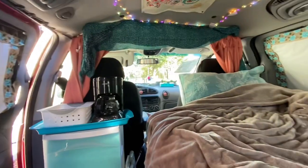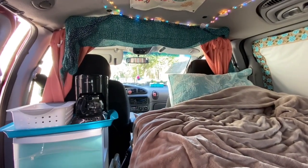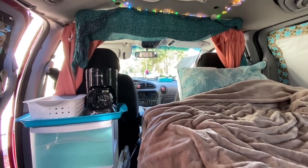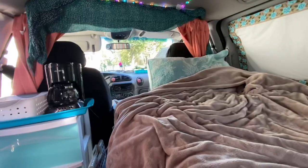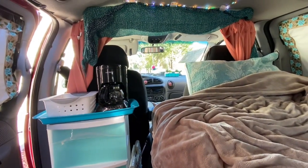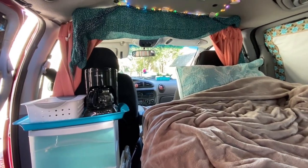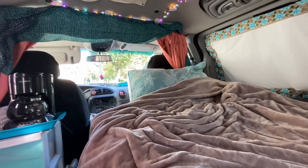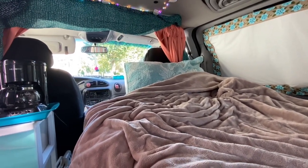So that's another tip: make sure you have the ability to have your breakfast and your coffee in the van in the morning. I have everything set up in here so I don't have to go out to the dining canopy to get anything. I can get dressed and go out and wash up once it gets a little warmer outside. You could pretty much hang out in here for a couple hours until the temperature gets where you're comfortable.